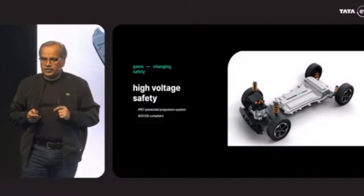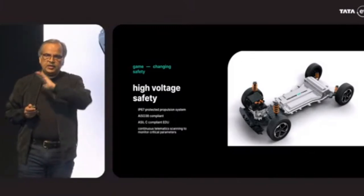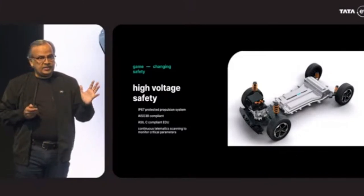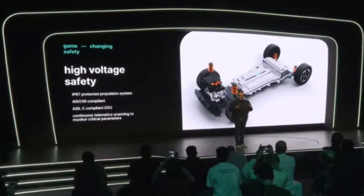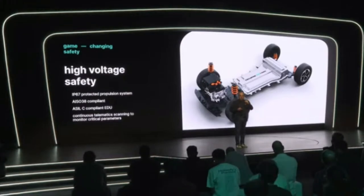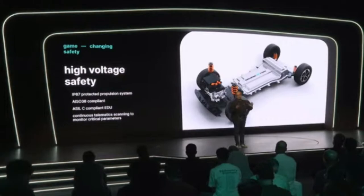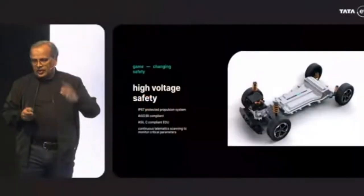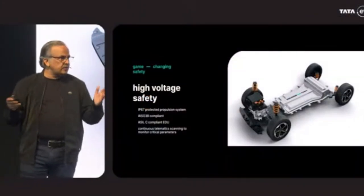I come to now the high voltage safety. So we have the IP67 protected propulsion system, which is a continuing of what we were doing in the past. But now an AIS 38 compliant battery and more, we do extra tests in order to be able to not only meet the AIS 038, but go beyond. More importantly, an ASIL-C compliant EDU, which means more protection, more risk protection against error states, more risk protection against errant behavior, if at all, and absolute safety in terms of how the entire torque delivery, power delivery, and unwanted behavior does not happen. And continuous telematic scanning in order to monitor critical parameters on battery as well as the high voltage electronics.